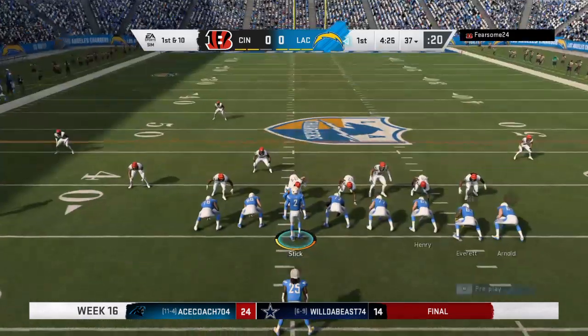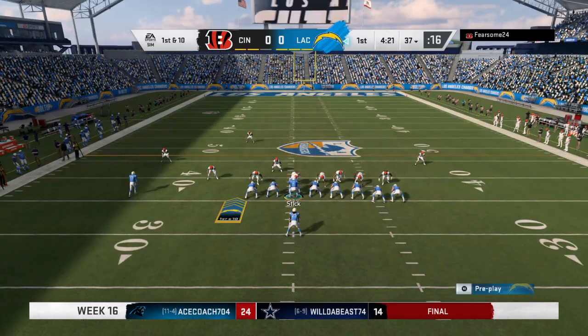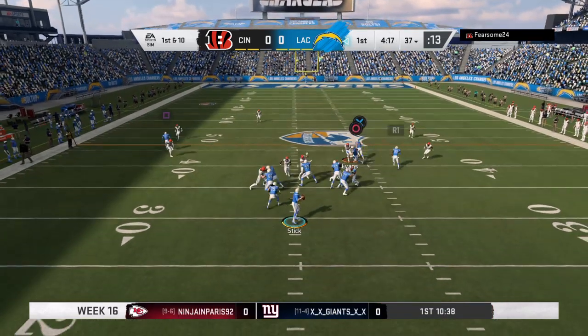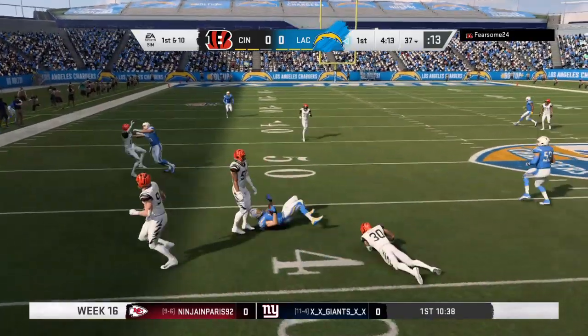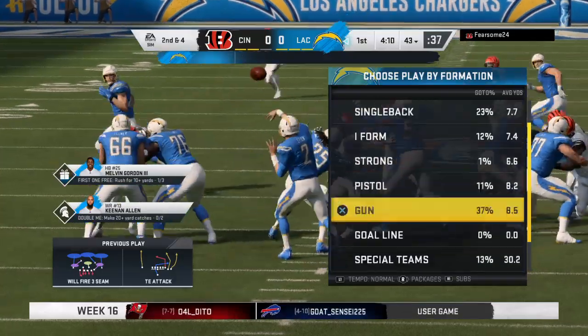Here we go. Set. Hey, high 7. Ready? 1st and 10, Stick. Finds the open target, Arnold. And a 6-yard gain gets him right around the 43.